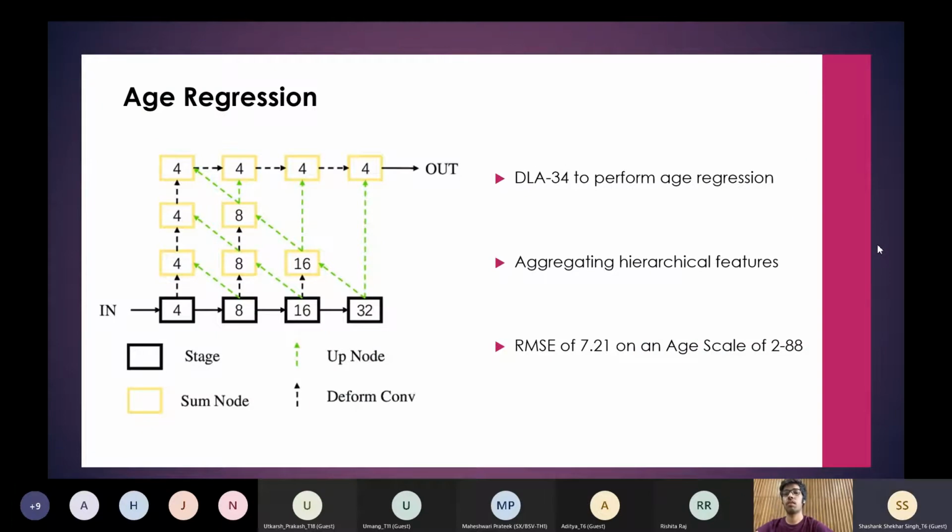So for age regression, we use DLA34. DLA34 is an architecture that aggregates all the hierarchical features in an image. This is especially useful because many times high-level features are very useful in predicting the actual age. We predict the actual age instead of bins because we feel that would be a better estimate of the age of a person in a video. The RMSE which we obtain by using the DLA34 architecture is 7.21 on the age scale of 2 to 88.